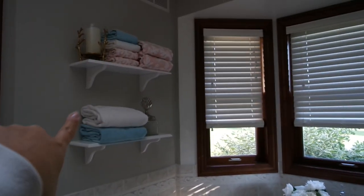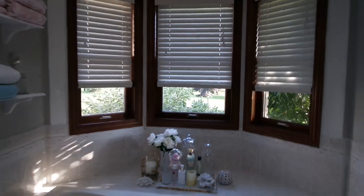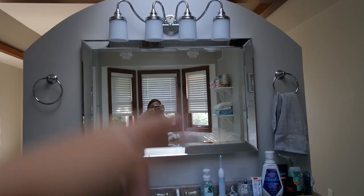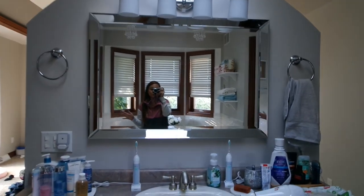Like I'm working on this, and I also have to fill all the little jars around here, but that's still a work in progress as well. I think it's too much going on there, but I think it looks cute though. So that is that. And then this was the big project. I'm not sure if you guys ever saw, but there was this big wooden medicine cabinet over here and we took it off.